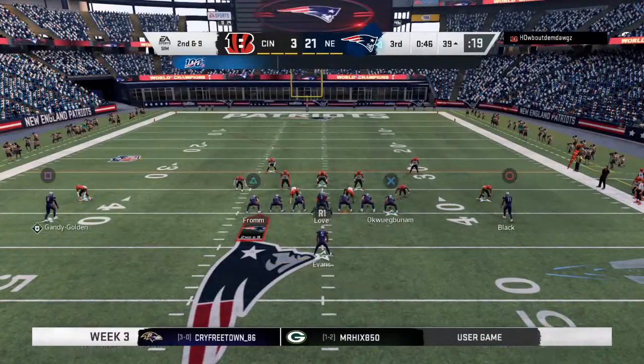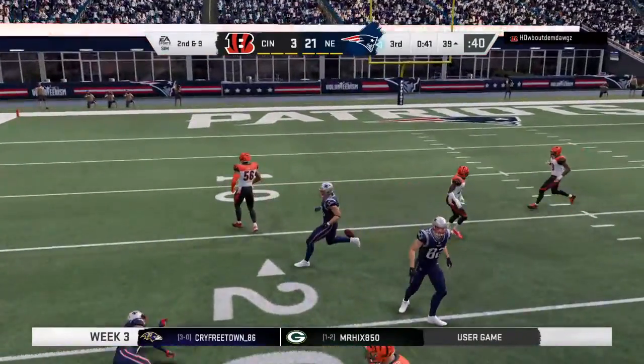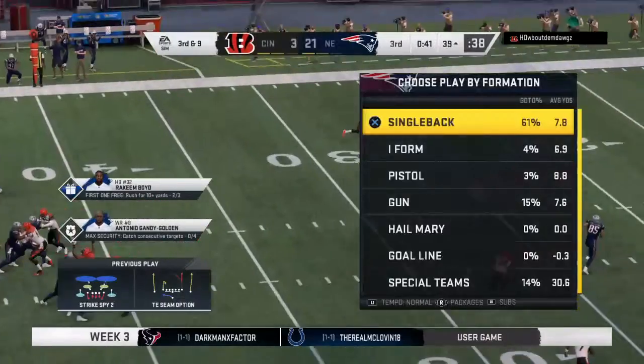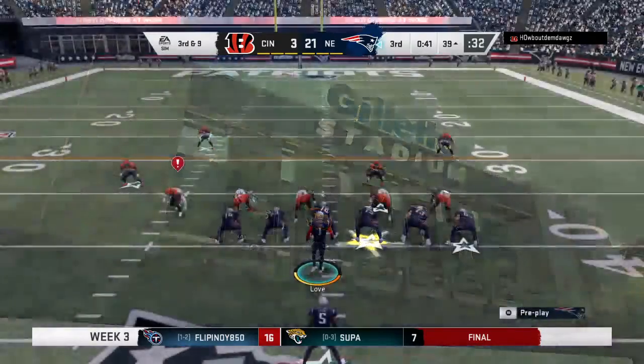Delta, 56. To throw on 2nd down, Love. And that'll be incomplete. Took a pretty good shot as he tried to pull that one in. Couldn't hang on 3rd down. The turnover put him in great field position. They don't want to squander it with 3rd down coming up.